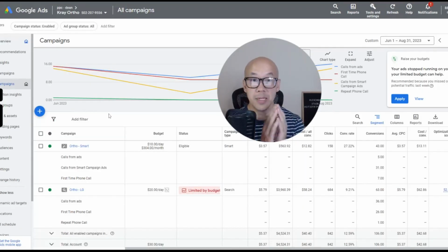Another thing that I recommend is landing pages, landing pages, landing pages. Really big red flag if you're hiring an agency and they're pointing your Google traffic to your homepage, your contact page, or a services page. Reason being is that those pages usually don't convert that well, even if you have a really great design, because sometimes good design doesn't necessarily mean it will convert for Google Ads.